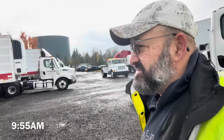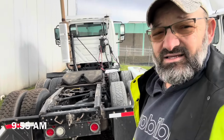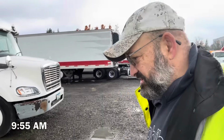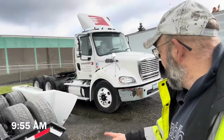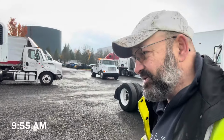First of all, the address of this location was terrible, so the provided address was kind of hard to find, but we found it. And we get here, and now we're kind of stuck here waiting for them to move trucks so we can get this guy lifted up and repositioned. Hopefully this guy starts and moves, because if not, we've got to winch this guy from this position over to that flatbed over there, and then we've got to lift it up.